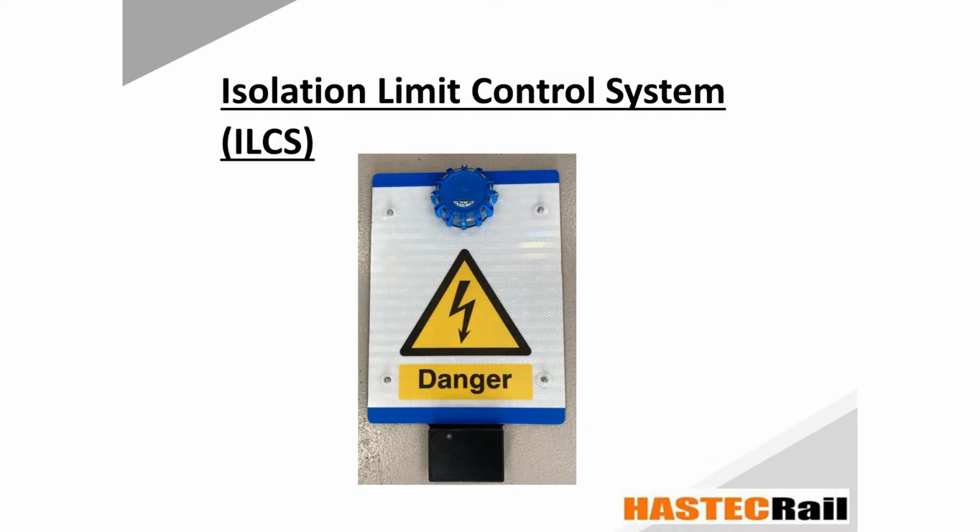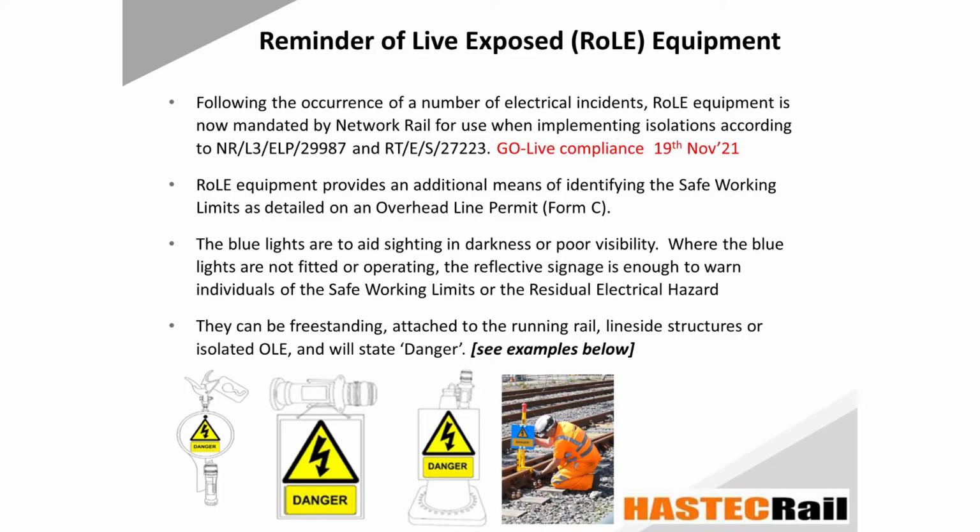So what I'd like to do now is just tell you about our latest development, which is, again, an integrated part of the collision avoidance system. It's the isolation limit control system. You're probably all aware or not aware that on the 19th of November, this new standard was mandated. My understanding is it came into force after an unfortunate event where someone got electrocuted. Basically, it's a reminder of live exposure to the overhead line.